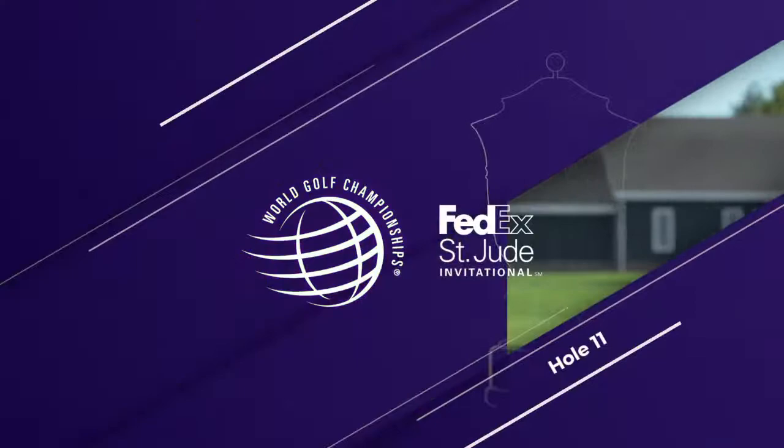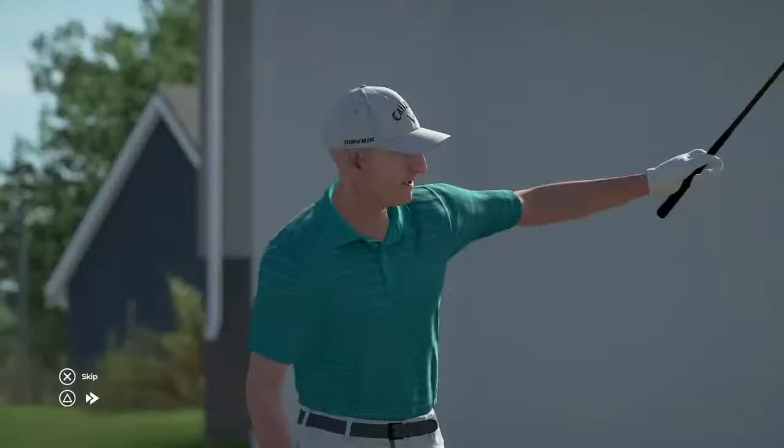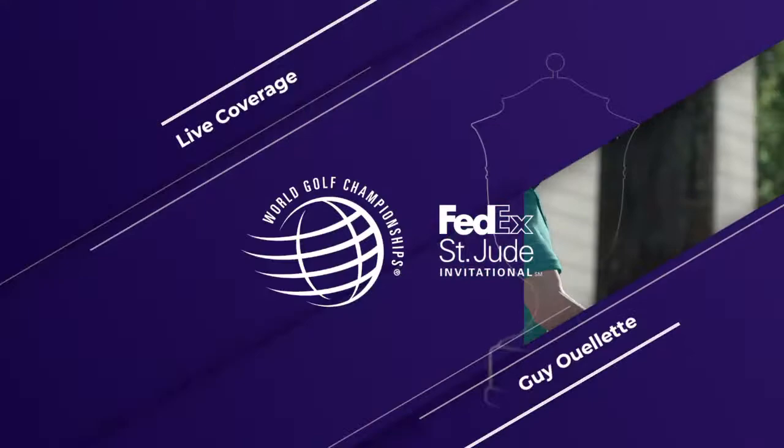Down on the 11th as Jim Furyk sets up his next shot. This would be a great up and down. Go ahead and make it. Wow. That's the hands of a surgeon. Oh, here he comes into the top 10 with a bolt.